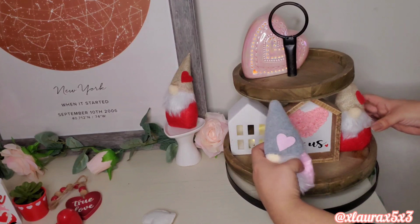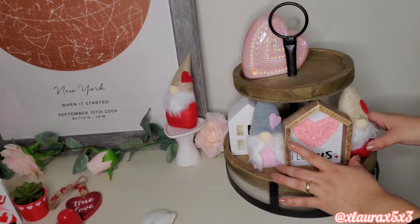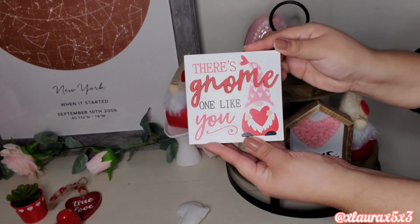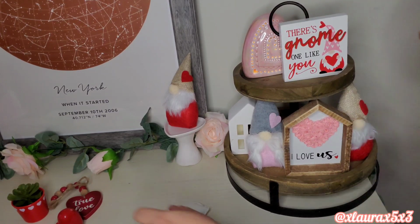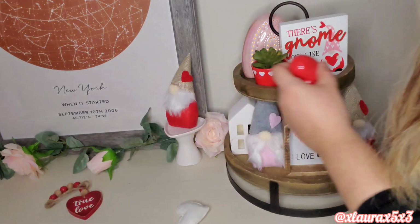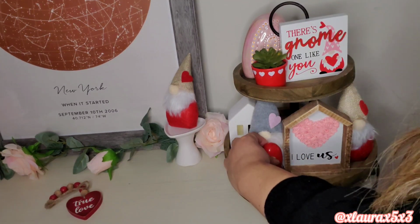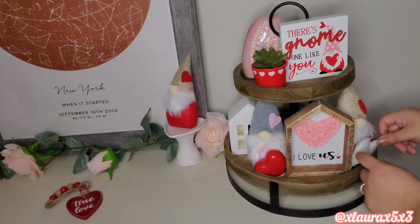With tier trays, you kind of have to move things a lot. Since I have lots of gnomes, I wanted to use this sign here, "There's No More Like You." That one is from Dollar General this year, a dollar. I have one of the Dollar Tree succulents. I have a white felt heart and a red ceramic heart. I'm just going to be adding on each side.